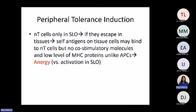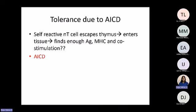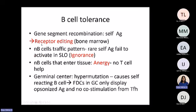Versus if they are in the secondary lymphoid organ, they would actually get activated. Instead, in the peripheral tissues, these naive T cells, even if they come across their antigen, will not get activated but undergo anergy. And then what if the self-reactive naive T cells escape the thymus, enter the tissue, find enough antigen, and there are co-stimulatory molecules? In that case, there is the process called AICD, which means activation-induced cell death. So maybe they will cause a little bit of a problem, but eventually those T cells are going to be killed because they have been activated for a long time.